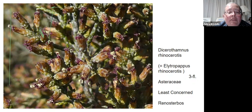And if you remember, it's in the daisy family, and most daisies have lots of ray florets and disc florets, and there's a lot of flowers. But in this case, there's only three flowers that are enclosed by the bracts, which you can see here. So one of these small little heads is the equivalent of a big daisy flower, if you can think of it like that.